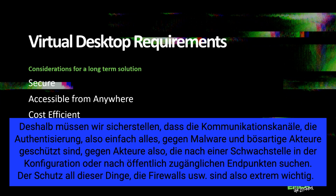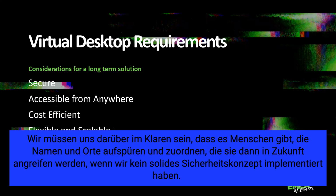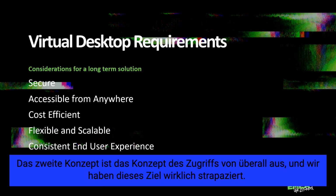So we have to make sure that the communications channels, the authentication, all of that is secured against malware and bad actors who will be looking for any vulnerability in the configuration or for the public endpoints, the protection of those, the firewalls, that type of thing. We need to be aware that there are people out there taking names and tracking and mapping places to attack in the future if we're not careful with a solid security deployment.